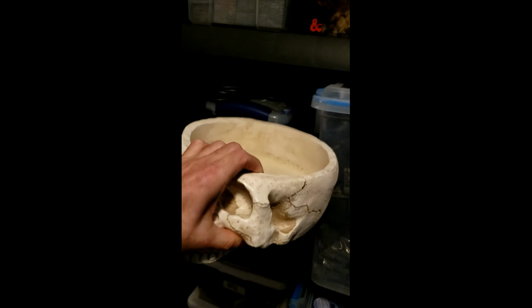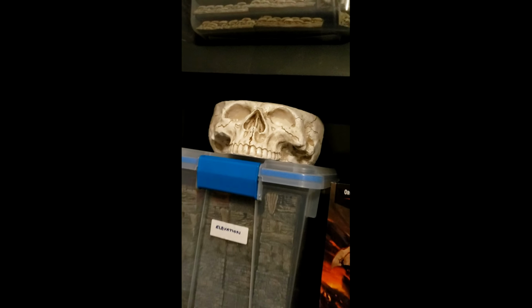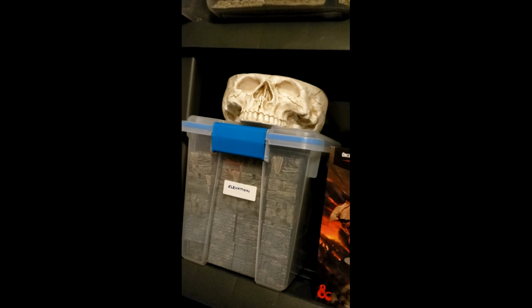Elevation tiles. This is my dice tray. You guys might have seen that. It's actually a candy dish for Halloween, but because it's got a relatively flat center to it and it's got the skull face to it, I use it as my dice dish bowl for when I'm DMing. It's great. It sets the tone for the players.